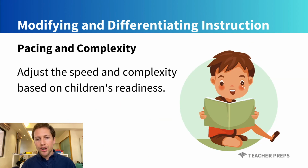Now, in order to ensure that no child is left behind, every child needs to be appropriately challenged. So whether you have a struggling student in math, a student who is just right on target, not below, not too above, just right at that standard, or your high flying, gifted, advanced learner, they all need to be equally challenged, even if that means providing more practice, using differentiated materials. The point of this is that the pacing and complexity is important for your math practice, and we can adjust the speed and complexity based on all of our students' readiness and math skills that they come to our classroom with.